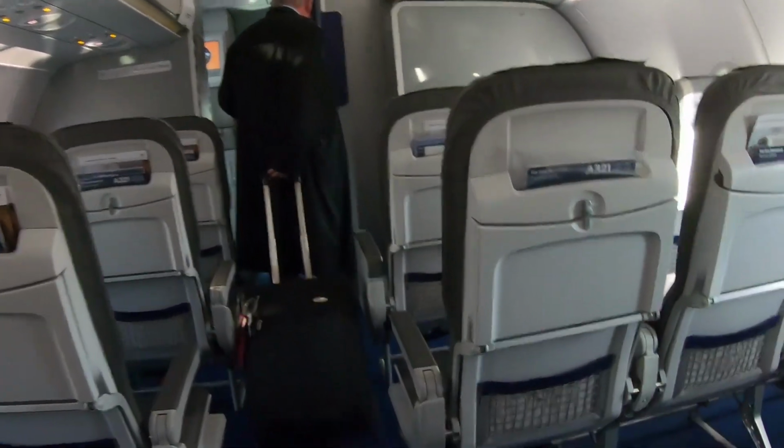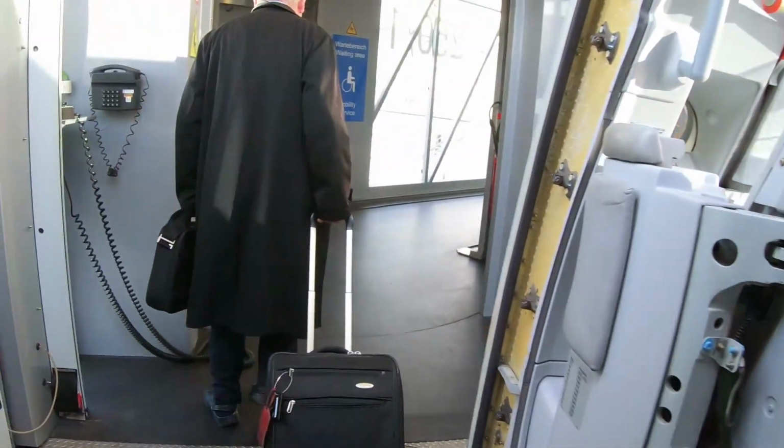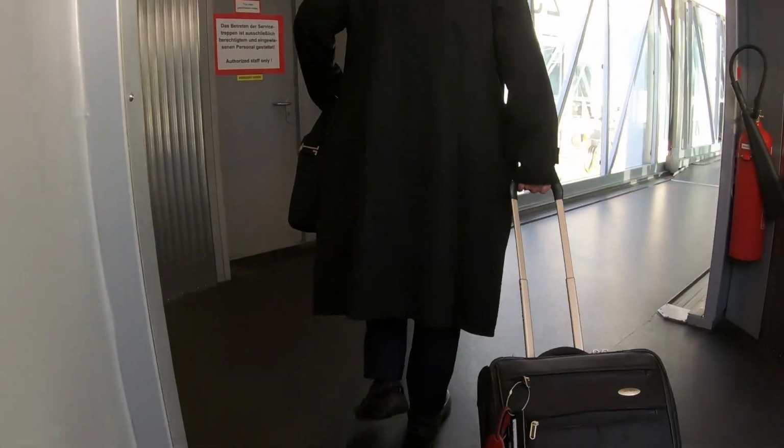We landed in Munich on time and I'm very satisfied with this flight. Lufthansa is always a solid product and I would recommend it to everybody if you want to experience a comfortable flight in and from Germany.